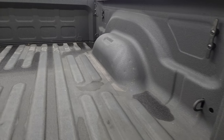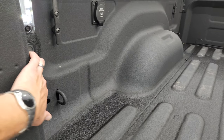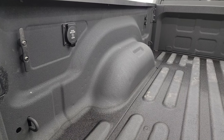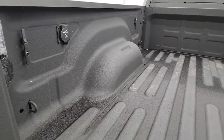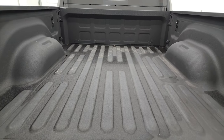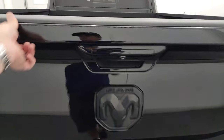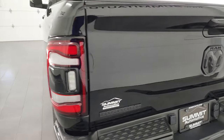Spray-in bedliner, LED bed lights. They light up with the button back here, and you get some nice side box tie-downs as well as a 115-volt, 400-watt plug-in. Once again, the bed's in really nice shape, and that spray-in bedliner goes onto the tailgate. LED tail lamps as well.